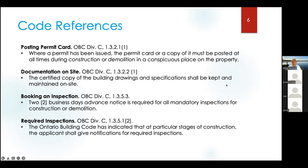Again, at each stage of construction, kailangan mong tumawag ng inspection. You have to give them at least 2 business days in advance if you want to book an inspection. And the OBC reference is OBC Division C 1353. Again, make sure you follow accurately the required inspection. Kailangan mo yon para ma-check nila na yung ginagawa mo complies with the approved drawings and the minimum requirement of the code. So these are the 4 code references. And the required inspections at each stage of construction are prescribed in the code, meaning they are specified, and that's why they become mandatory.